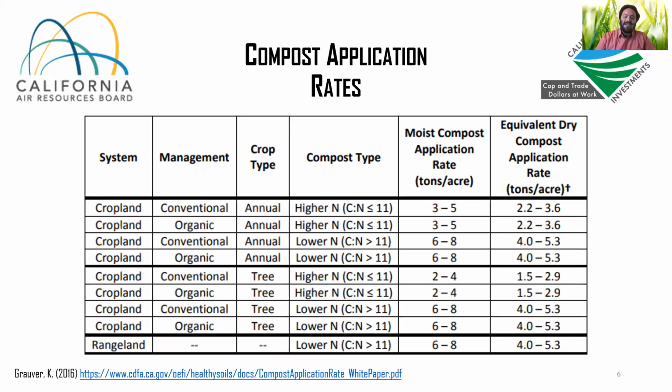Both high nitrogen and low nitrogen composts can be applied to crops. A carbon to nitrogen ratio of 11 defines the difference between high and low nitrogen compost, based on an analysis of compost in California. Only low nitrogen compost can be applied to pastures and rangelands in the program to limit the risk of impact on plant diversity. The effects of compost application on grasslands continue to be studied.